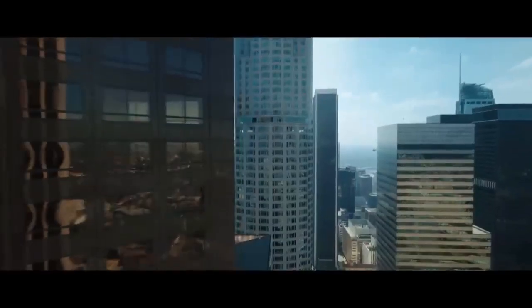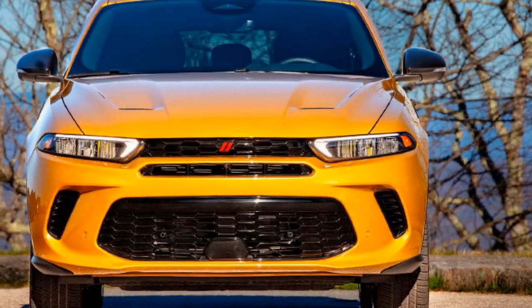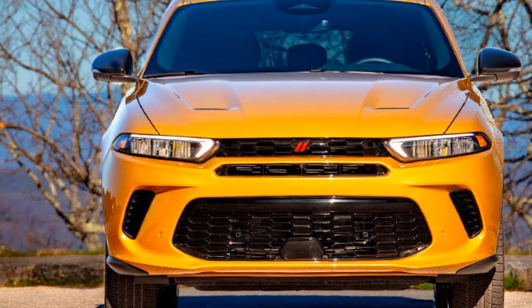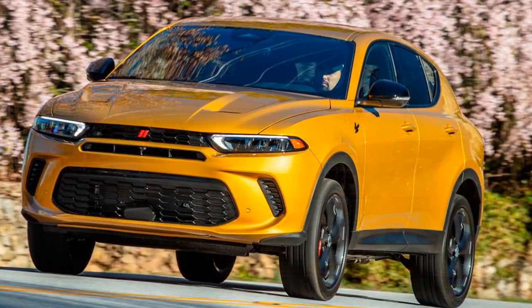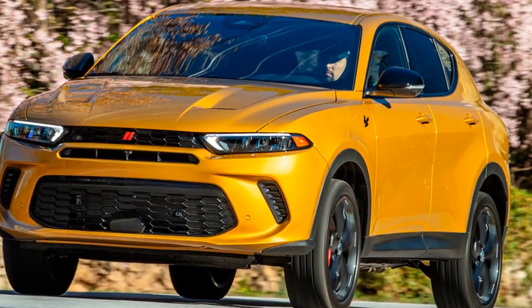Certainly, here are some potential pros and cons of the 2023 Dodge Hornet, based on typical factors that consumers consider when evaluating a new car. Keep in mind that these are general considerations, and actual experiences may vary depending on individual preferences and needs.